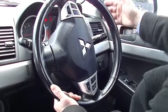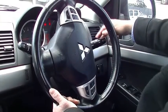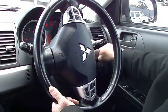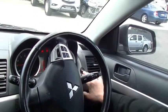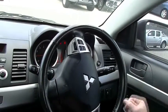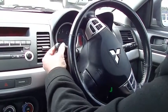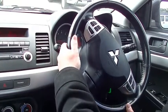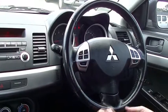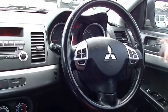As we look through, we've got our traction stability control button. We've got our indicator stalk with our headlights on the end of it. And as we zoom through, you'll see we've got our info button here, which will change the information displayed on the driver's digital readout there. On the left-hand side, we've got our wiper stalk for our front wipers and our intermittent adjustment. And then having a look at our steering wheel, as you can see, very nicely leather wrapped, in pretty good condition as well, no real wear and tear on it that you can see.